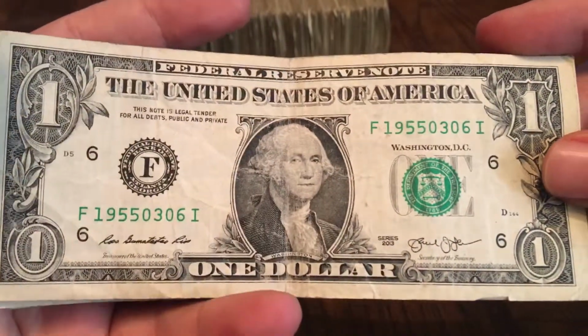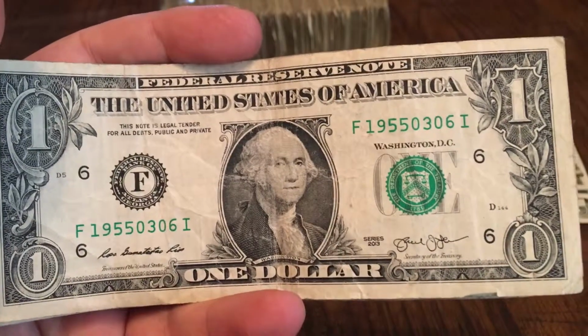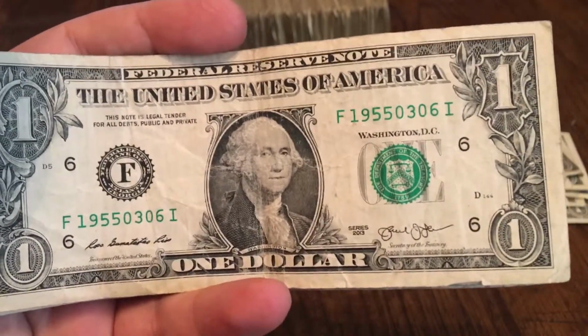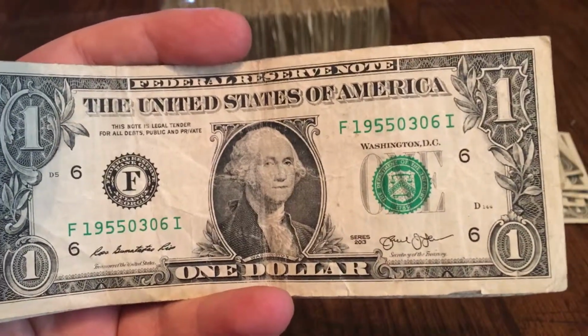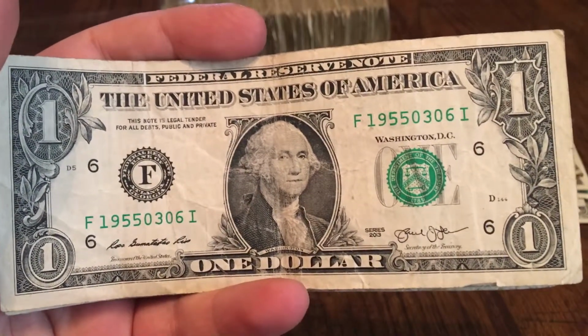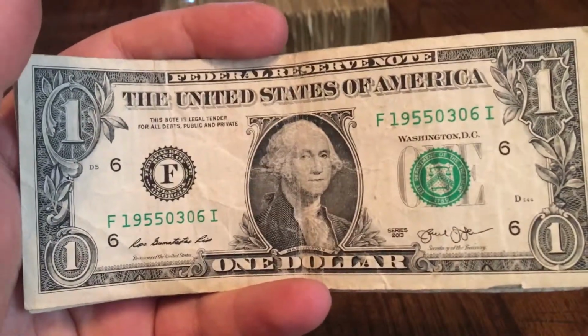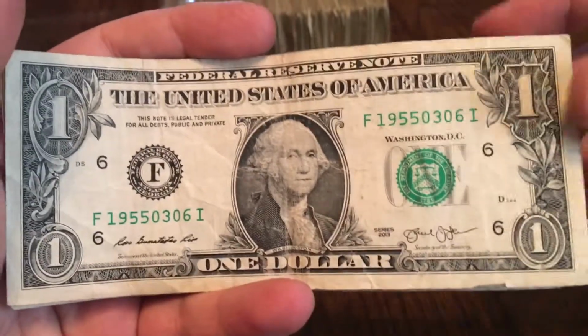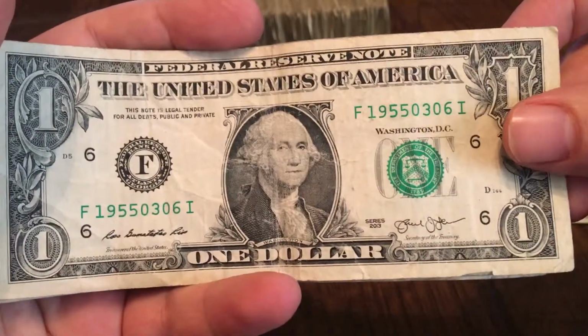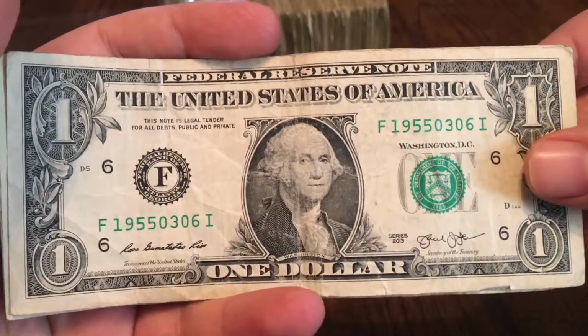I found a birthday note. This birthday note is kind of cool because it's either March 6th, 1955, or happens to be today's date, June 3rd. Well, obviously not 1955, but June 3rd nonetheless. I am filming this on June 3rd, so I just thought it was neat that I happened to have found a birthday note that had today's date.